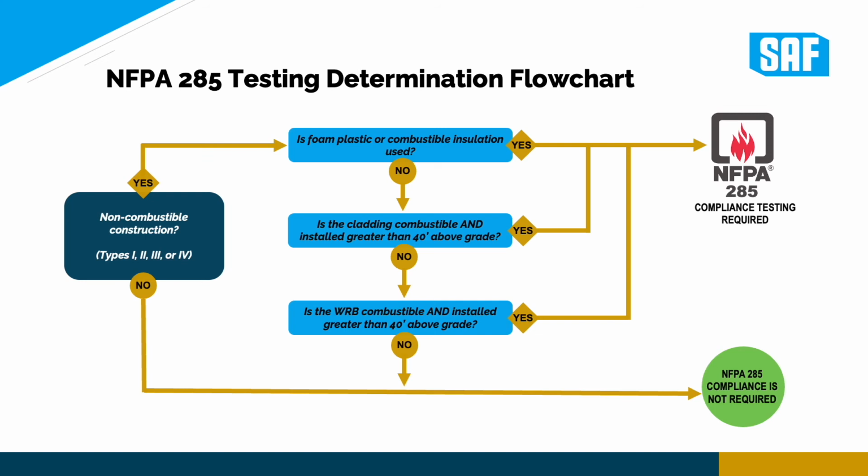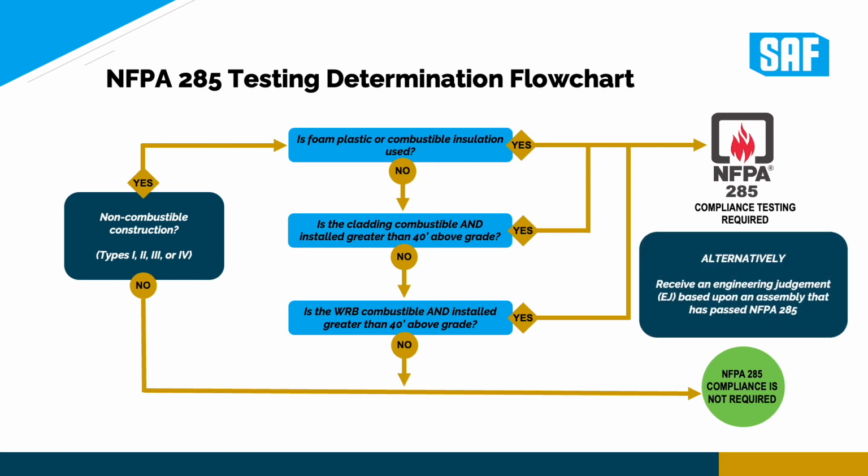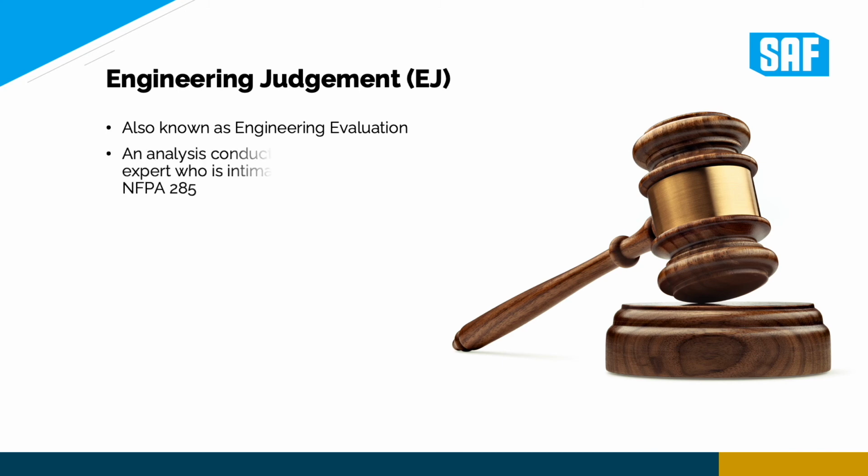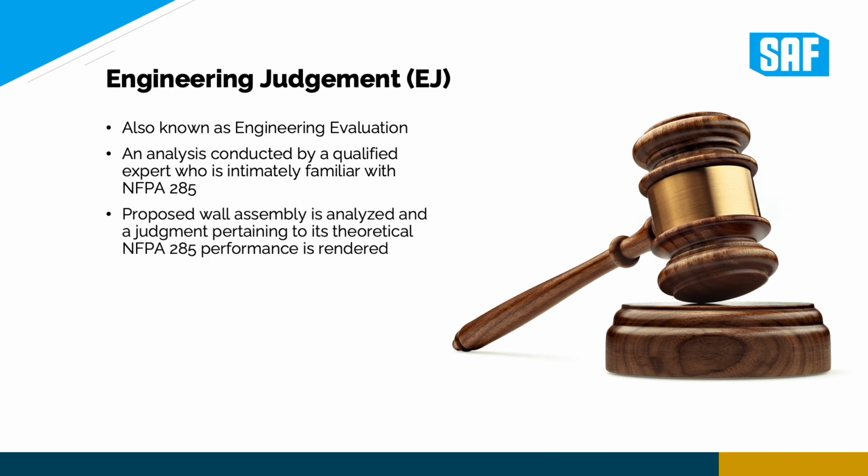Returning to our NFPA 285 testing determination flowchart, there is a popular alternative, a workaround, if you will, that architects and contractors turn to in lieu of NFPA 285 testing of a wall assembly. This alternative is an engineering judgment that is based upon the performance of one or more wall assemblies that have previously passed NFPA 285. An NFPA 285 engineering judgment, also known as an engineering evaluation, is a detailed analysis of a proposed wall assembly by an expert who is intimately familiar with the NFPA 285 test. This expert renders a professional judgment as to whether or not the proposed wall assembly would pass NFPA 285 testing if it were to be formally tested.